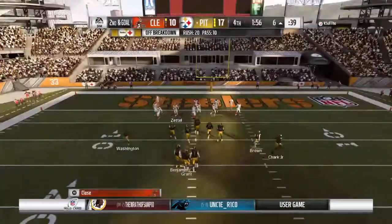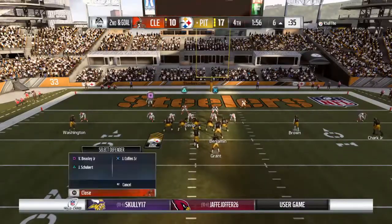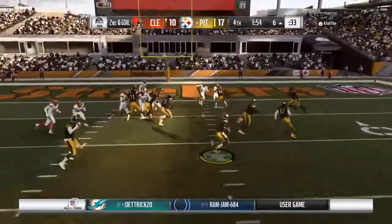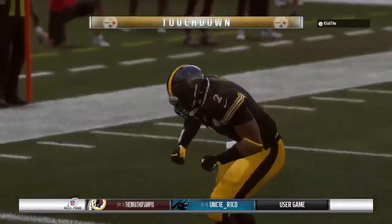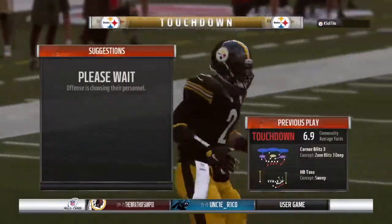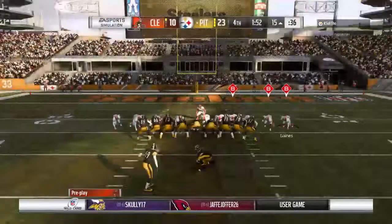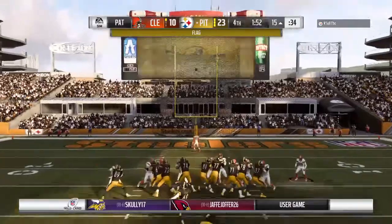The 6-yard line, the line of scrimmage on 2nd and goal. He's going to get it running right. And he's going to take it in for a Steeler touchdown. Corey Grant, a 6-yard touchdown run. And the Steelers find a way to stretch their lead.